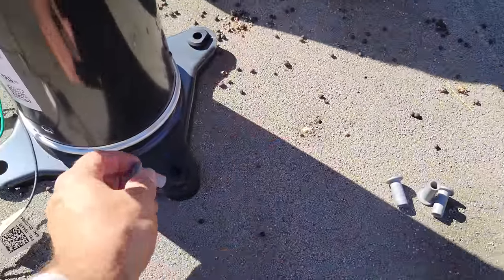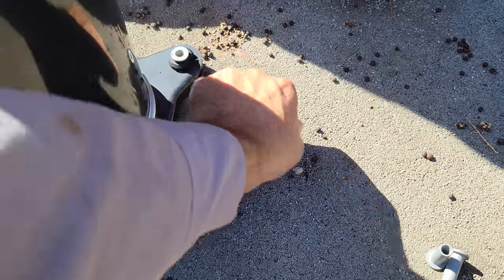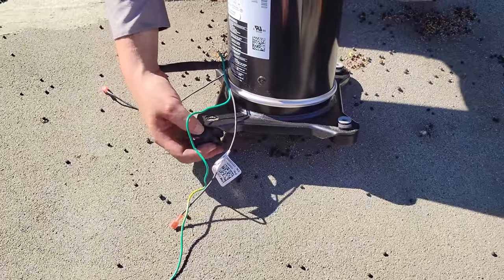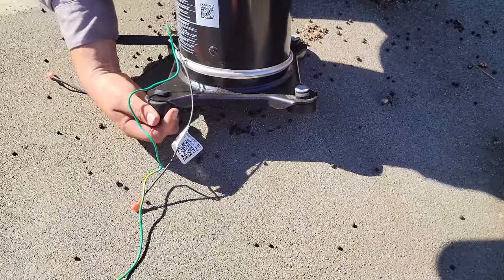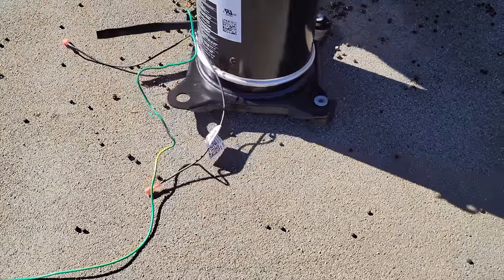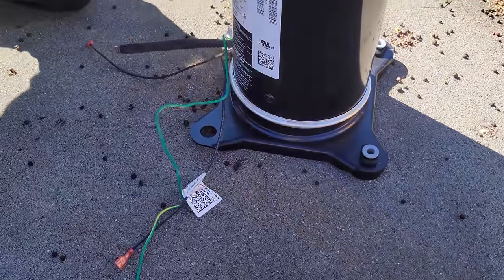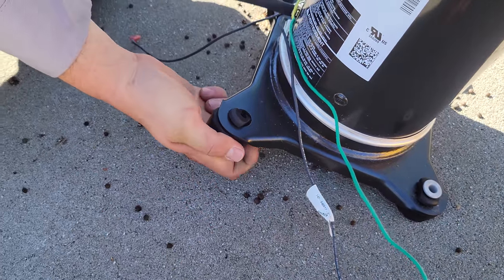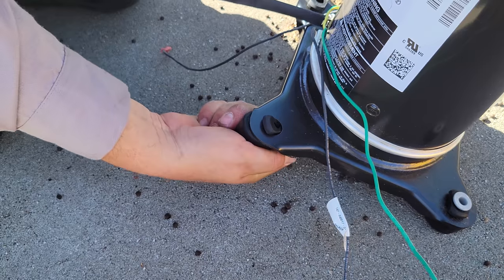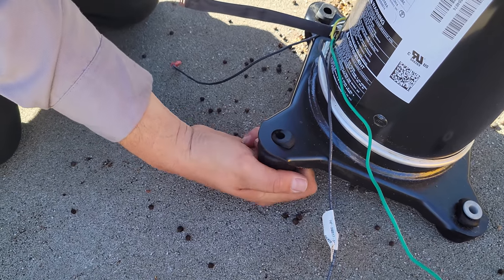These guys right here are gonna go down into there, just like that. Actually, I think it might go from the other end. Look and see how the other compressor was. Almost there.